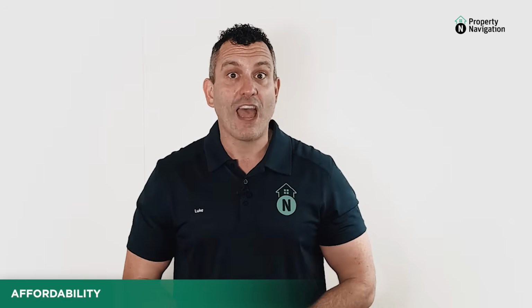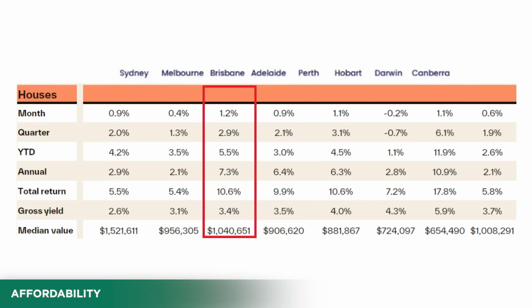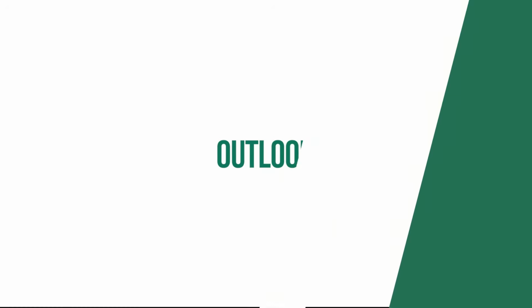Units have been recording faster price growth than houses, a reverse of our usual trend, because they offer a cheaper entry point. Over the year to August 2025, Brisbane unit values jumped about 11.1%, with a 3.9% gain in just the last quarter, whereas house values rose around 7.3% in the same 12-month period.